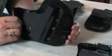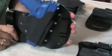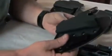So you don't get a rocking back and forth, keeps it nice and tight against the body, and has this beautiful, very thin Kydex holster system, without a bunch of clips and stuff. So that's what a hybrid is. So without any more explanation, let's move on.